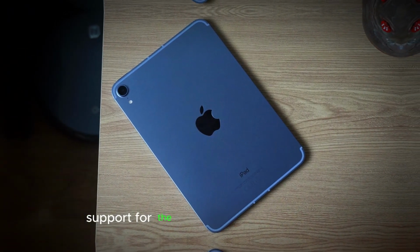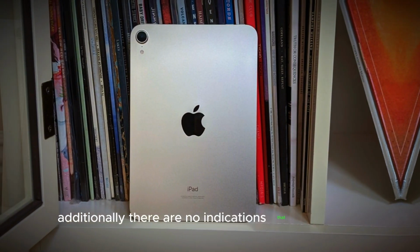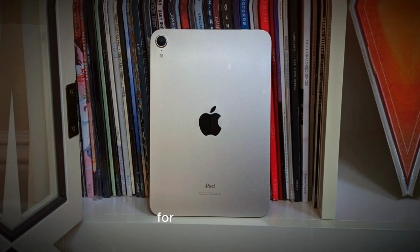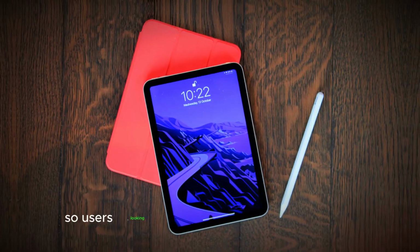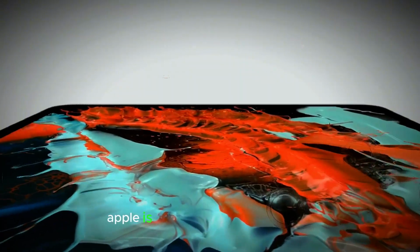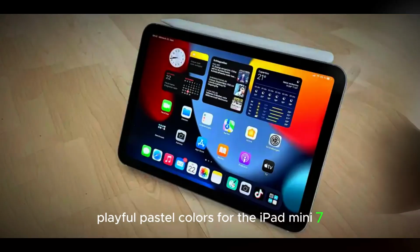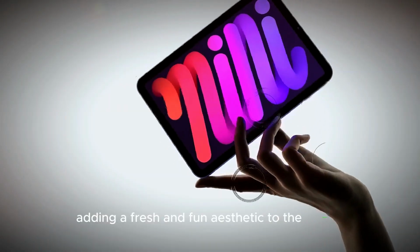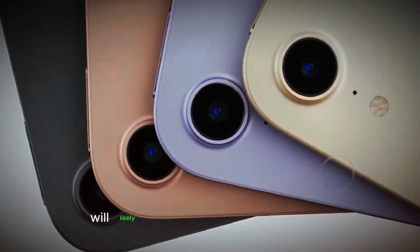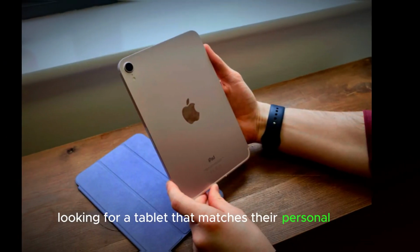However, support for the Apple Pencil Pro is unlikely. Additionally, there are no indications that a keyboard accessory will be available for the iPad mini 7, so users looking for a more laptop-like experience might need to look at other models. Apple is expected to introduce new, playful pastel colors for the iPad mini 7, adding a fresh and fun aesthetic to the device. These new color options will likely appeal to a wide range of users looking for a tablet that matches their personal style.